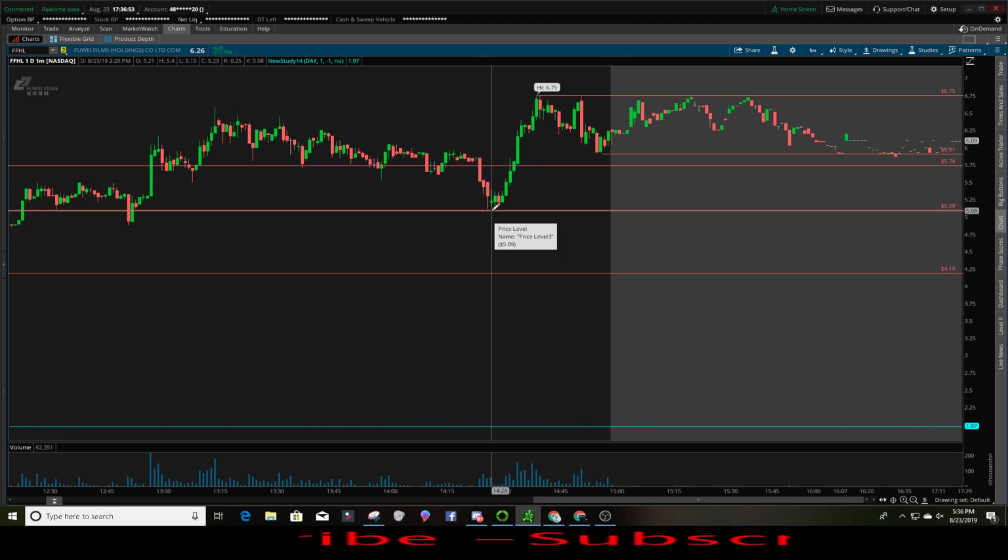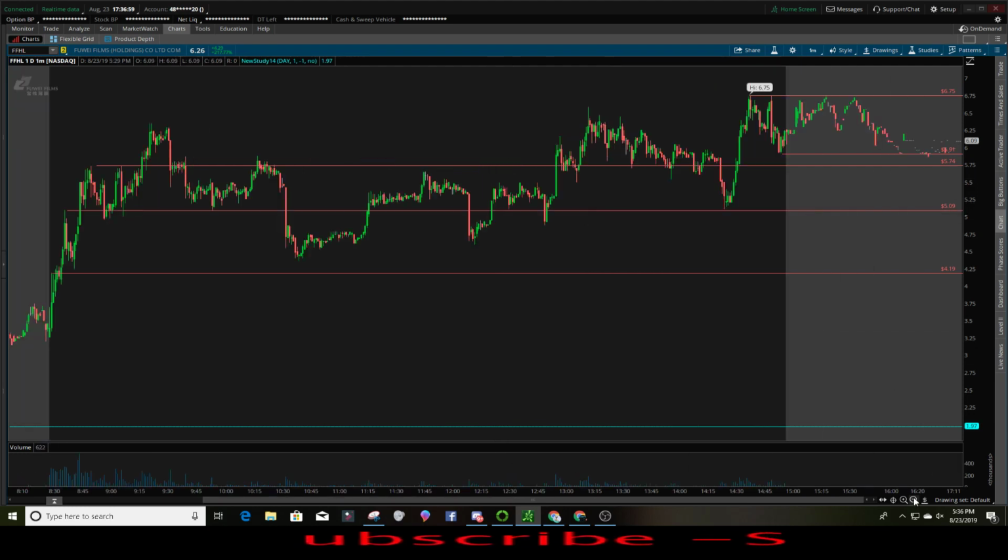And what do you think happened? You know what happened. It finds support. Let me just point this out, this 509 level. This 509 level comes all the way back to here. Remember, that was the high of that candle, 509. So it finds that support, and it starts ripping to the upside, to 675. Now, at this point, I'm thinking in the back of my mind, okay, we just broke high of day.